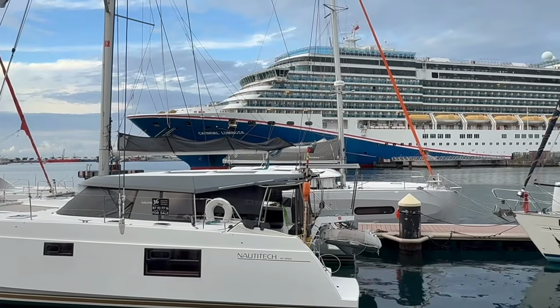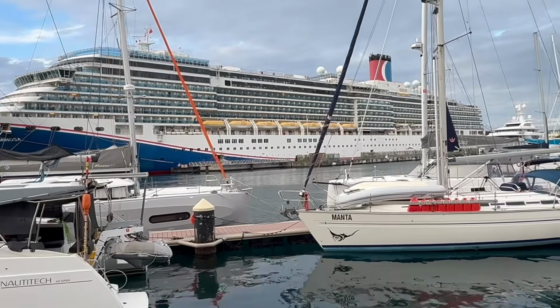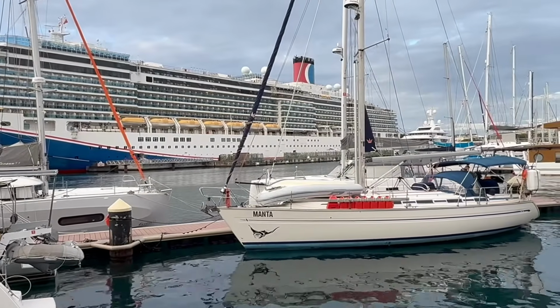The Carnival Luminosa, one of the most polarizing ships in the fleet. Some people trash it, other people absolutely love it, but what's the actual truth? We sailed it for 22 days to find out. No fluff, just rapid fire answers about what really works and what doesn't.